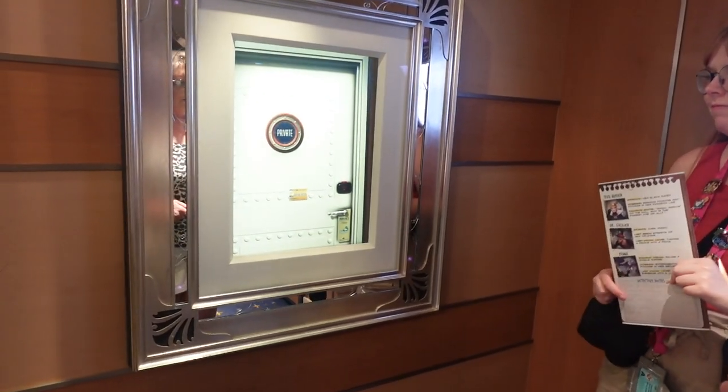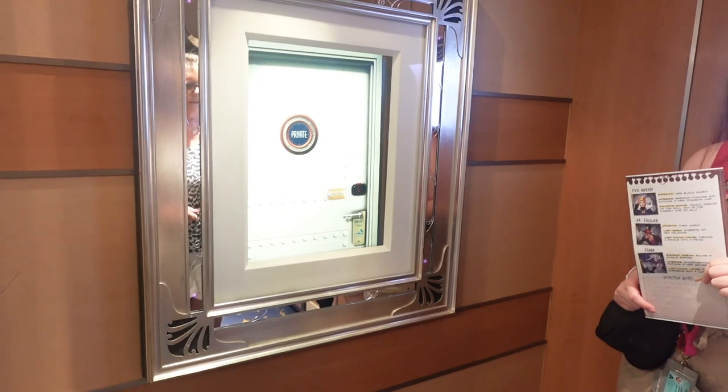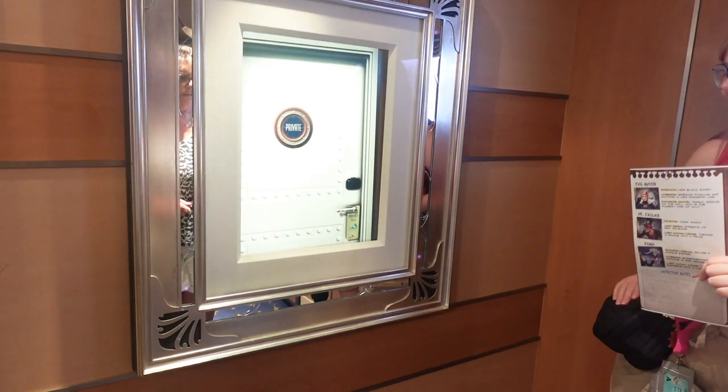Well, oh, she is evil. We can check their stateroom. Oh, here's the key. Sneaky.